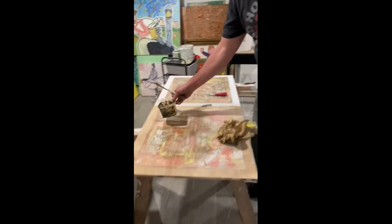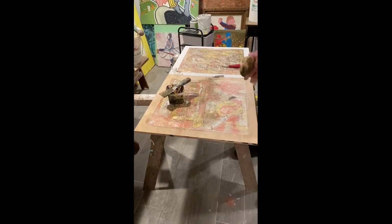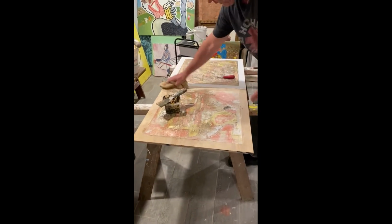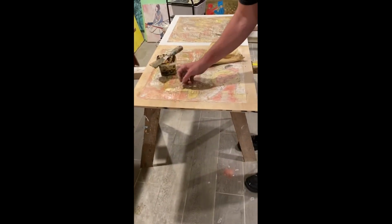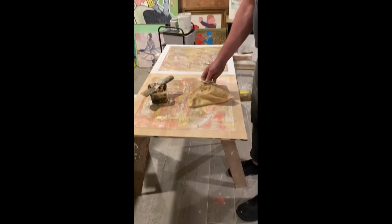So that's what I'll do with this piece. I'll continue to cover it over with the wax and work it. Sometimes I'll have to go back in and make some lines a little deeper so the wax sets in there a little bit more.